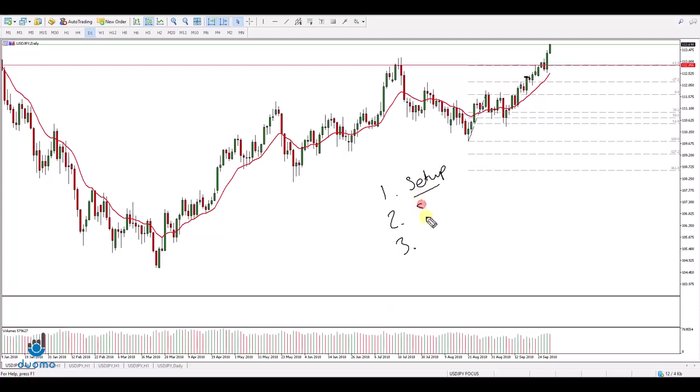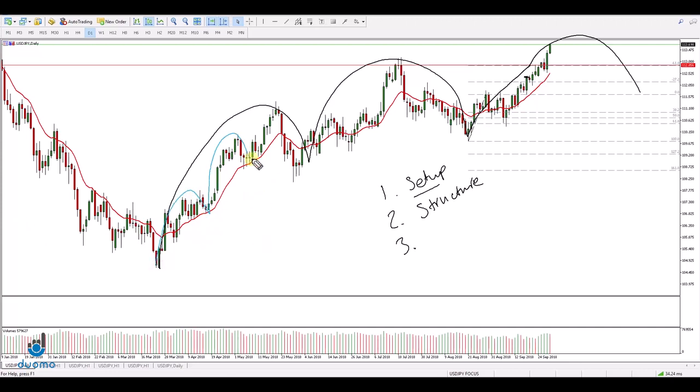The second one is the structure. When we talk about structure, we're talking about the wave structure. So for example, these are the waves here. We can see as we're getting up here, we're either going to fail at this point and create a lower high, or we're going to push through and create a higher high. There's also the smaller waves going on in between. Let's just do those in a different color, which are these smaller ones around here. These smaller waves, you could be looking at those.